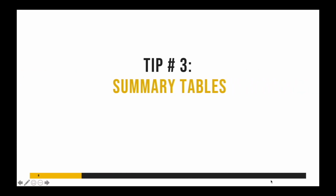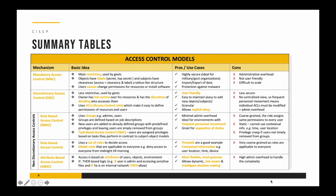Tip number 3, and perhaps the most important tip, is always to create summary tables. So for example, if you're studying access control mechanisms and you're studying mandatory access control, discretionary access control, and so on, I've made up this table. We have the mandatory access control, discretionary access control, RBAC, rule-based, and attribute-based access control. So for instance, for mandatory access control, we see that the basic idea is that it's the most restrictive. It's used by governments, objects have labels, and users cannot change permissions.